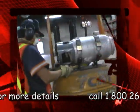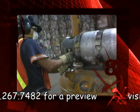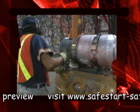Now this part here I was pretty impressed with, okay? As he goes to attach this hose, he does a good job of getting his body positioned out of the line of fire and looks away.